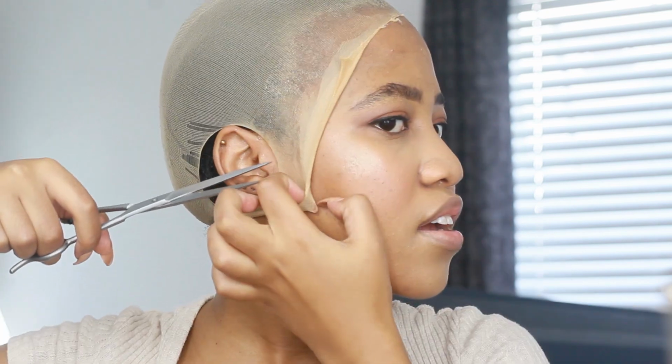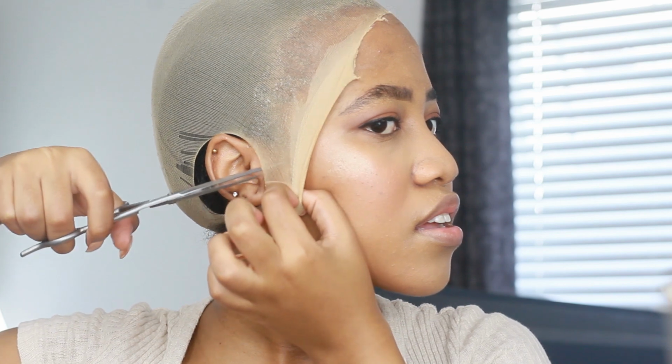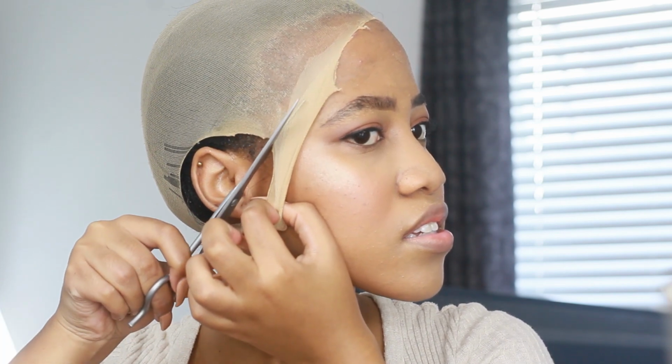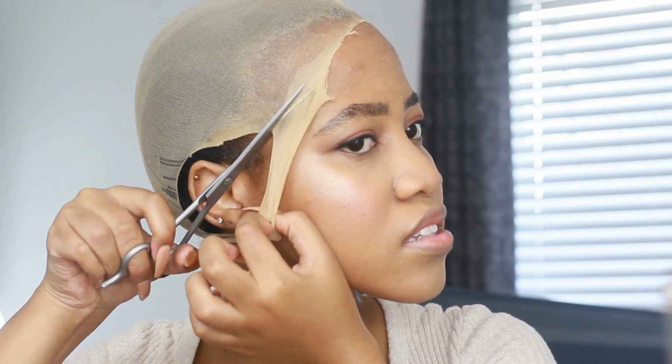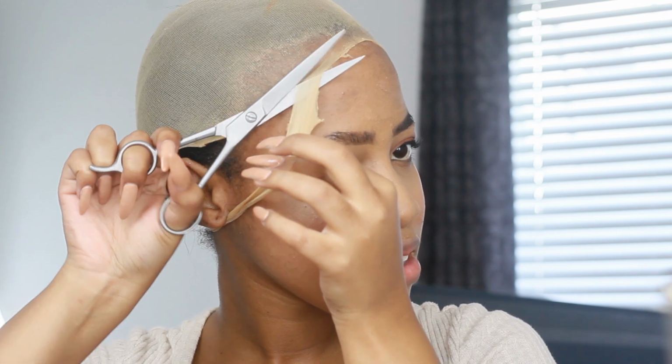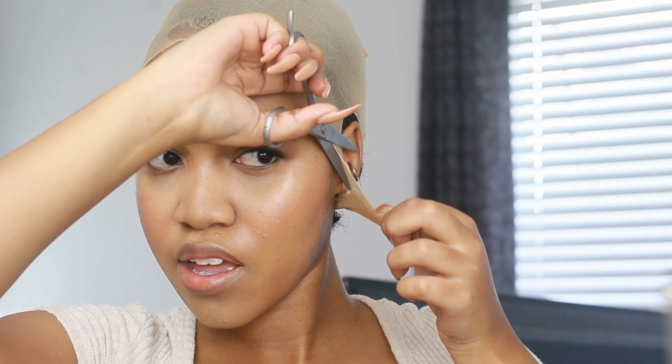As I'm cutting out the cap, I realized that my ends, literally where my sideburns are, weren't really stuck down, and I thought, okay, I can fix this as I go along. But then I realized I couldn't really stretch it too far out, so I went back in with the black got2b glue, the actual gel, to try and stick them down around these edges, but it wasn't working out too well for me.